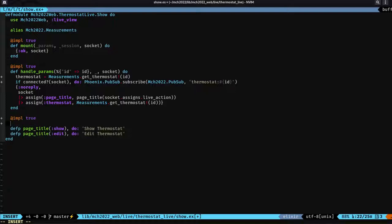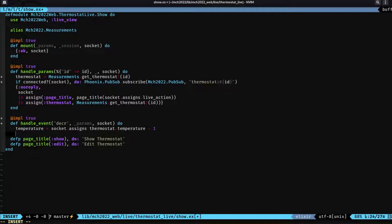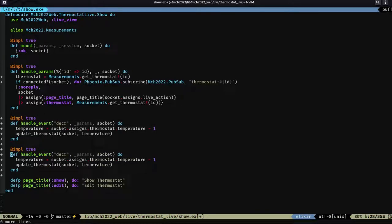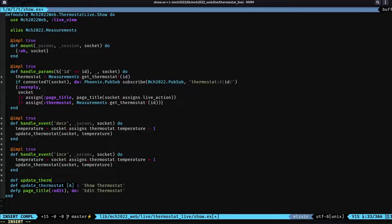Next, we're going to implement the actual handling of the button. So a function called handle event and the decrement that we have specified on the phx click attribute of the button we added before. Next, altering the temperature, and then calling the update function that we're about to implement in a second. Copy that part over. All right. So now we have a function for incrementing, decrementing, and now we just need our update function that doesn't come out of nowhere.